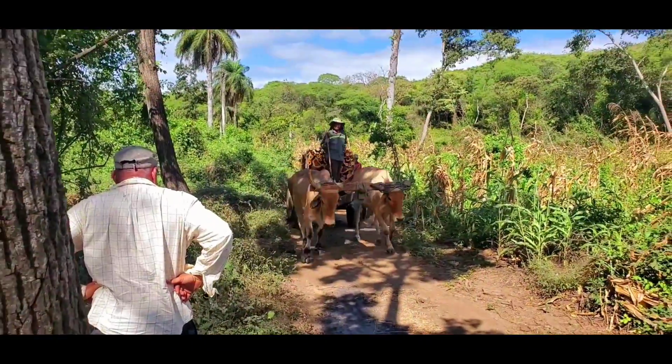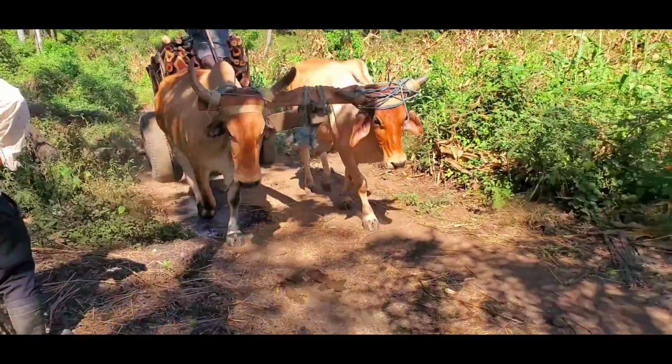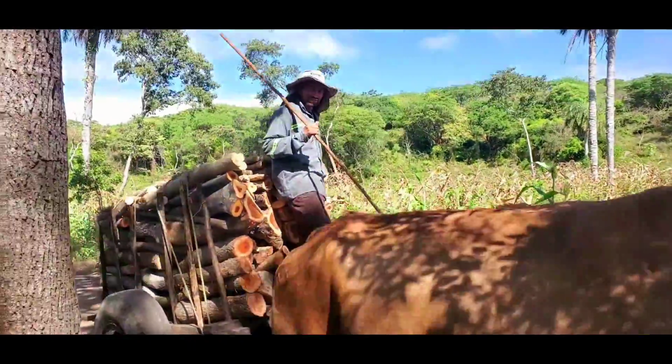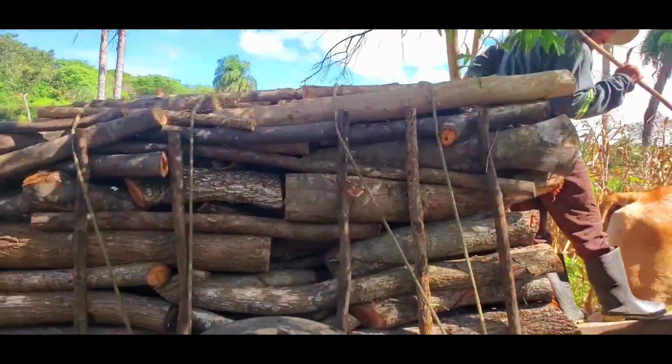Buenas. Buenas, ¿cómo estamos? ¿Todo bien? And look at my little friends coming up here. And that's how they bring the wood. This wood is going to the market to be sold as wood.